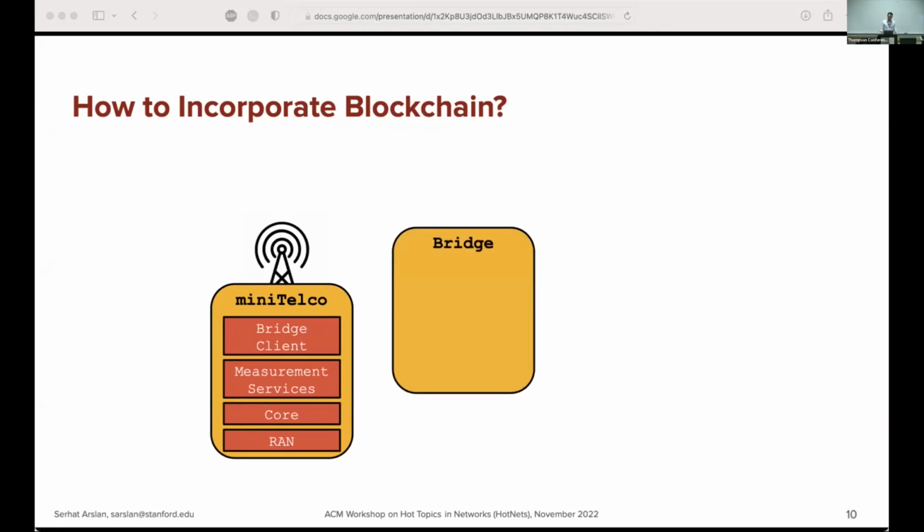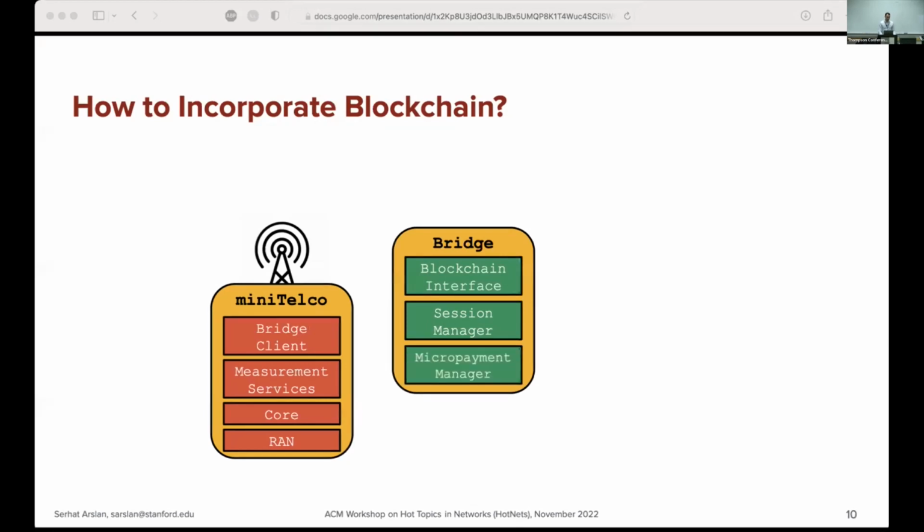Well, the bridge is an independently owned entity that mediates those transactions between the users, mini telcos, and the blockchain itself. The session manager handles communication with the users and mini telcos, and the blockchain interface talks to the full blockchain node. In addition, the micropayment manager keeps track of payments coming from the users and forwards them to the mini telcos.